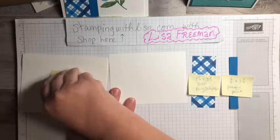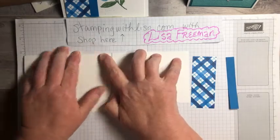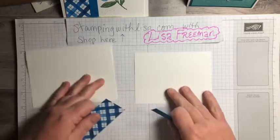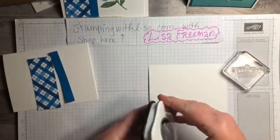So let's get started. This is one of those quick and easy cards I did in my Stamp-A-Stack today. I had some girls over this morning and we did a Stamp-A-Stack, and I've got some more coming tonight. So we're going to be stamping on this white piece right here. First thing I want to do is the words. And we're using Memento Black.